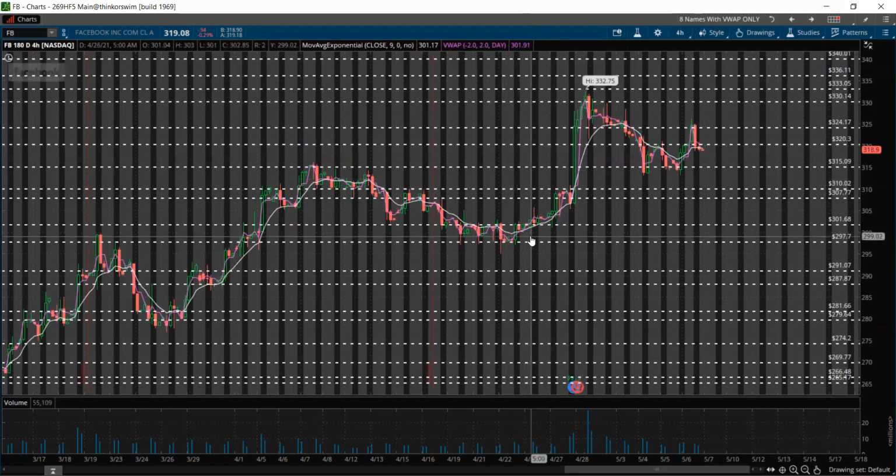Again, guys, this is on a 4-hour time frame, so these candles do hold significant value. So be patient if you are swing trading on Facebook.